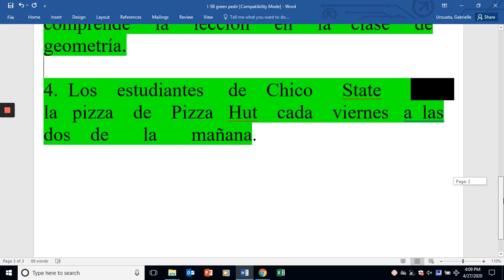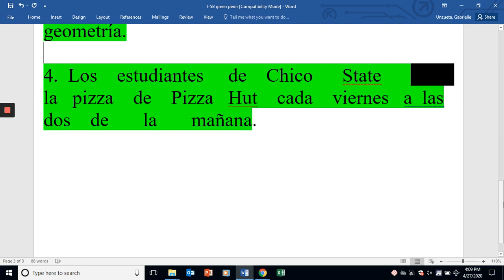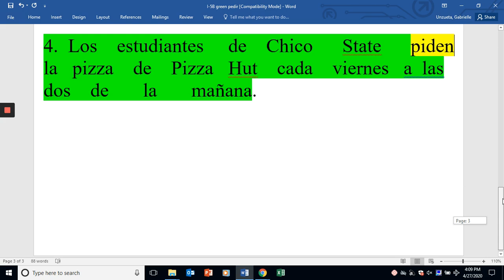Moving on to los estudiantes de Chico State, my alma mater. Blank la pizza de Pizza Hut cada viernes a las 2 de la mañana. All right, so we're going to conjugate they order pizza in the they form, and it's going to be piden. Okay, so that's your pedir section.